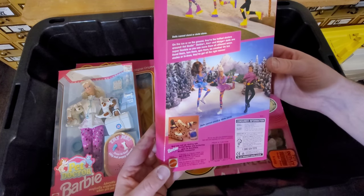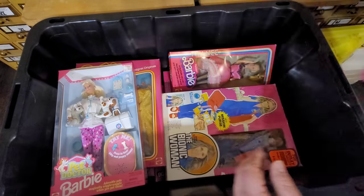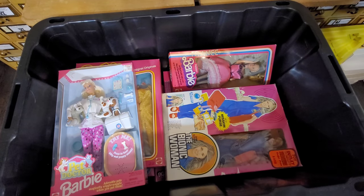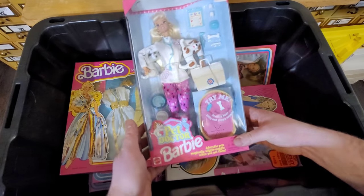What is this one from? 94. I was going to say, I don't think rollerblades were hot until like the 90s, so it's funny to see the different eras of toys in this mix. You have stuff from the late 70s, stuff from the early 90s.